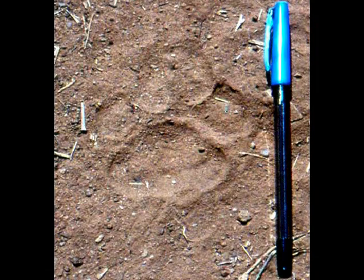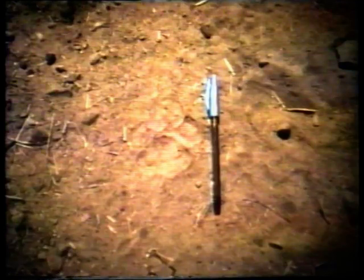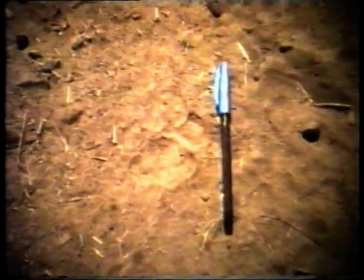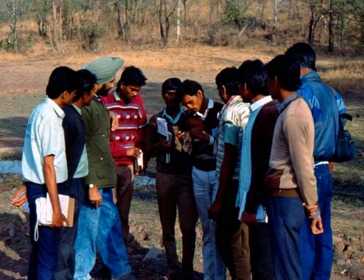This pug mark has the same form as that of the tiger, but is almost half the size in comparison. This is a pug mark of an adult leopard. Leopards are considerably smaller than tigers, and the size of the adult leopard footprint is almost as big as that of a tiger cub, which would be around 4 months old. It is possible to discriminate between the pug mark of an adult leopard and a tiger cub, but this is not being discussed here.